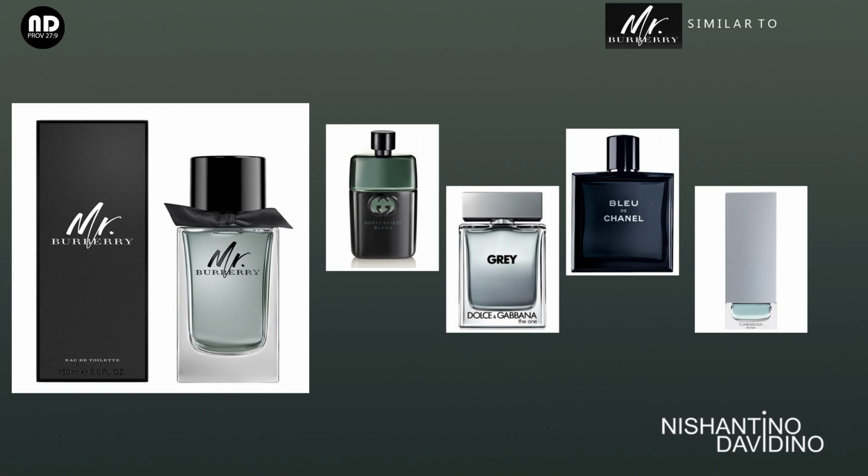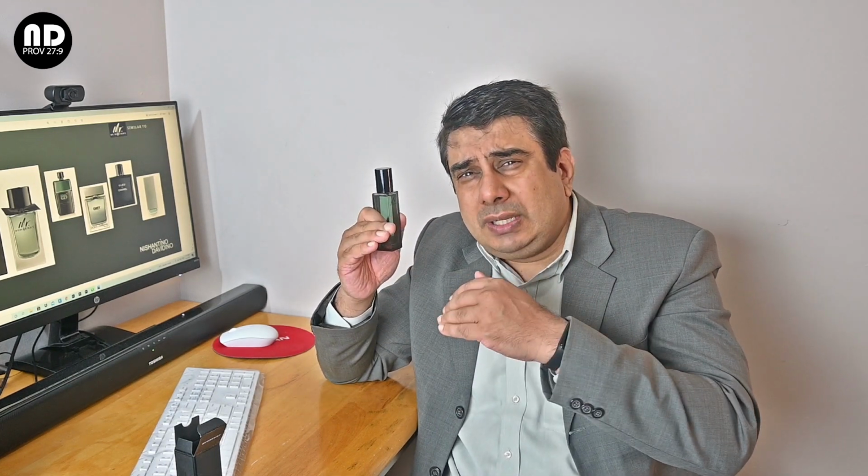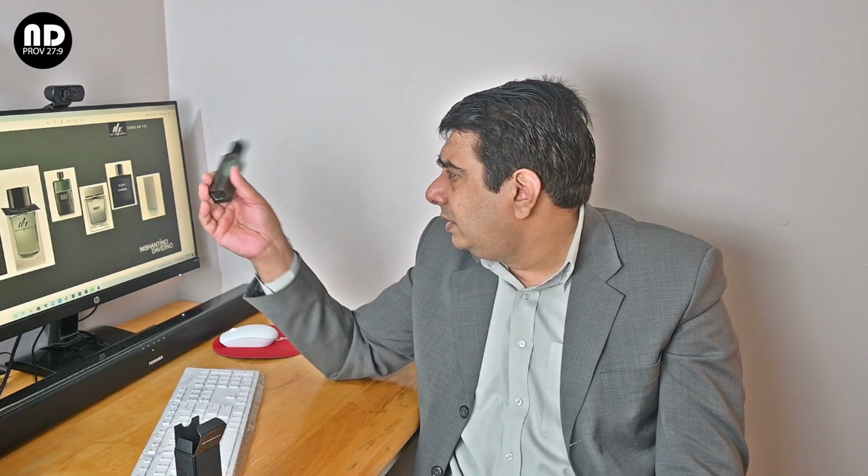When it comes to similar fragrances, again, this is a classy fragrance, so it's similar to some very classy scents. It's similar to Gucci Guilty Black. It is similar to Dolce & Gabbana The One Grey Edition. It is similar to Bleu de Chanel. The similarity to Bleu de Chanel is only in the top notes because of that grapefruit accord. The top notes slightly going towards the heart notes, you get that similarity with Bleu de Chanel, and later on it takes a different course altogether.